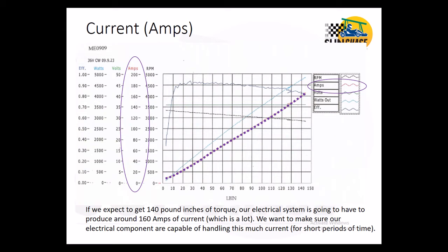And in this case, if we want to get the maximum torque out of this motor, so it's rated here at 104 pound-inches of torque, right? To get that much torque out, we need to supply 160 amps of current, which is quite a bit of current, right? And so if I don't want to blow out my electrical system, either I have to have a controller that can take that much current, and fuses that can take that much current, or I have to have some kind of limiter where I'm not producing more torque than that based off the system. And again, your controllers can do that for you with different kinds of pulse controls and things like that.